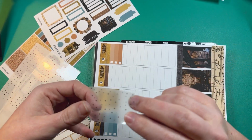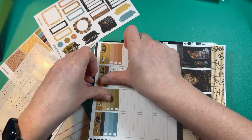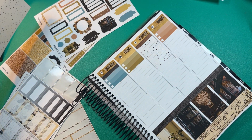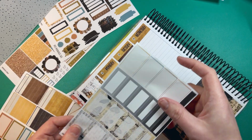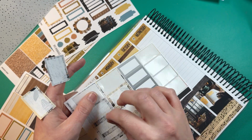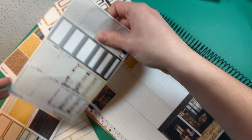I just had a haul go up recently. I don't want to say quite when, because I don't really remember in relation to this, but a haul just went up recently from the shop Hubman and Chubgirl, and I got their couple journaling bundles from them, and I'm really excited to get started with it.